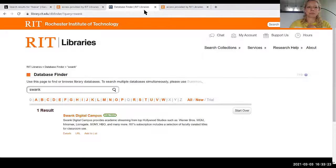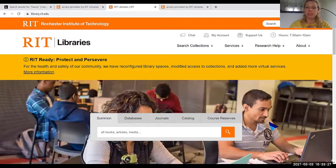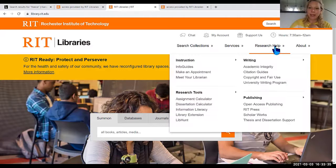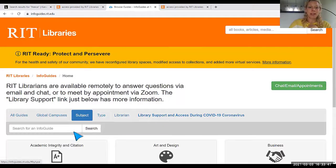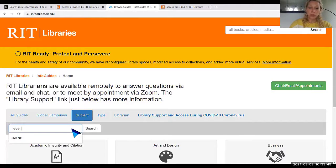These sessions, these Level Up sessions, are all listed and accessible from an info guide. So those are findable under research help, info guides. And these are called Level Up. They're Level Up virtual, but Level Up will get you there.